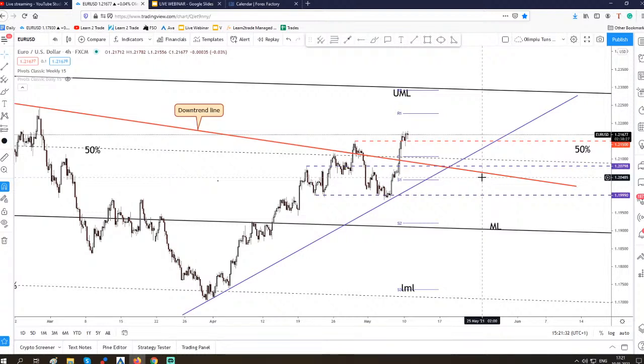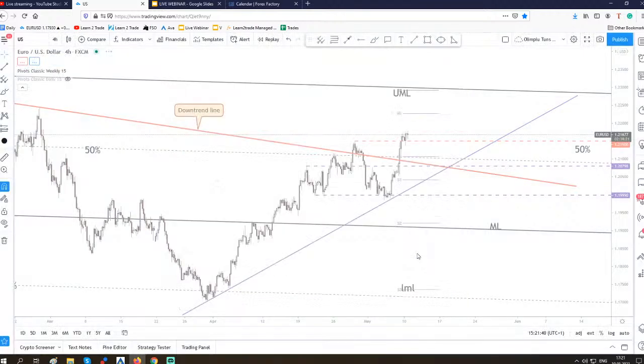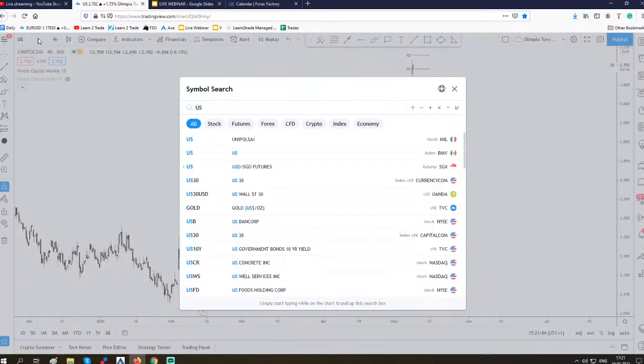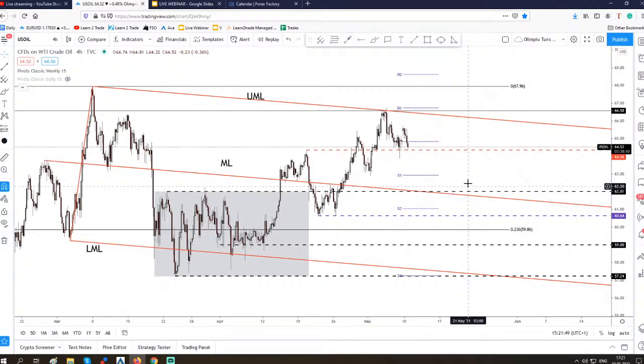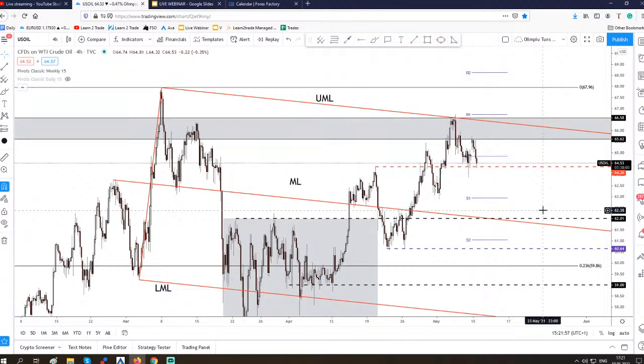Okay, so let's move on and let's talk about the US oil. I really hope that we'll have a new buying opportunity on the euro versus the US dollar after a temporary consolidation in the short term or after a temporary drop.